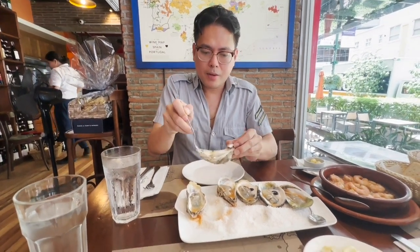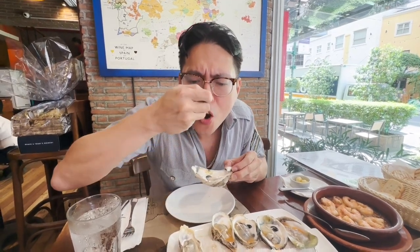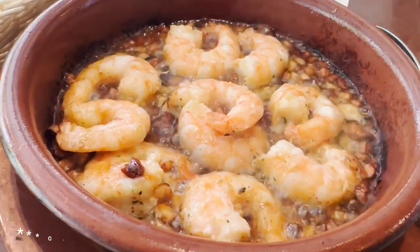To start, I'm having their freshly shucked Aklan oysters. So quite a massive local oyster they have over here. This is in their specially made Worcester lemon juice sauce. Served on a bed of salt that is so fresh, guys. Great appetizer.